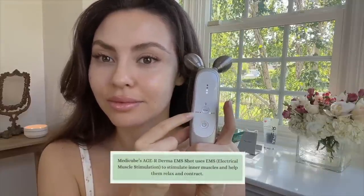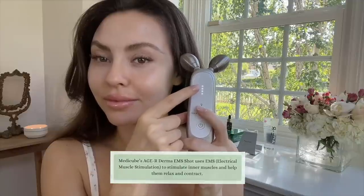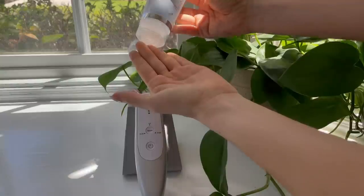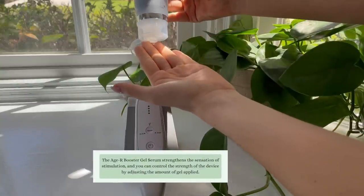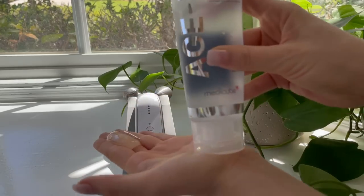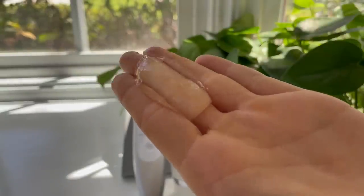First up, I'm using Medicube's HR Derma EMS Shot for firming and contouring facial massage. This EMS facial device is great for facial sculpting and skin elasticity care by gently massaging and stimulating the subdermal muscles. It helps to improve facial contour and the appearance of fine lines.